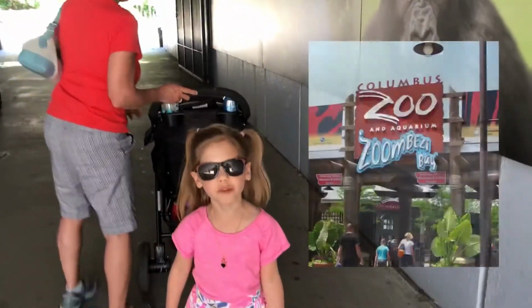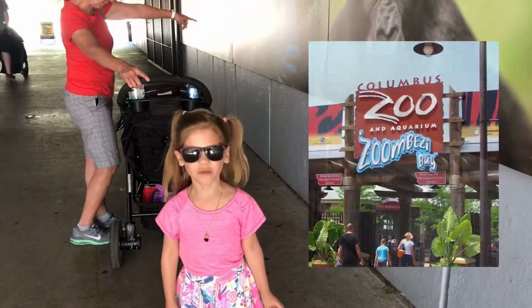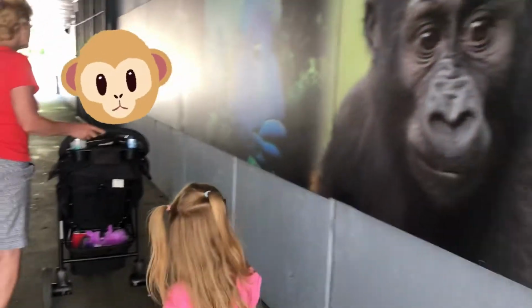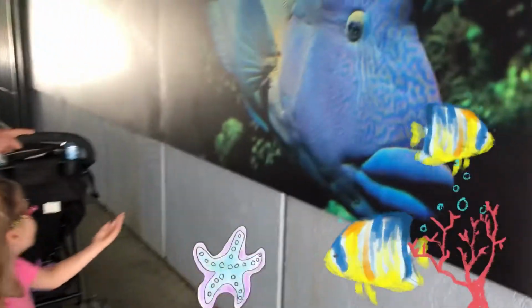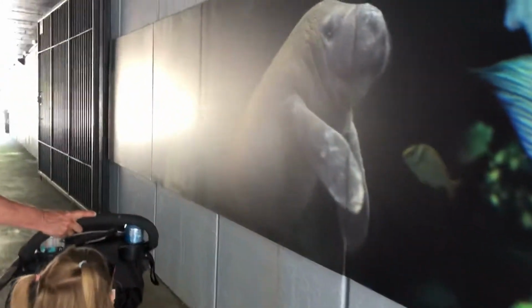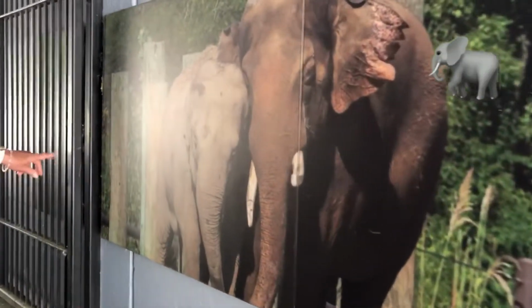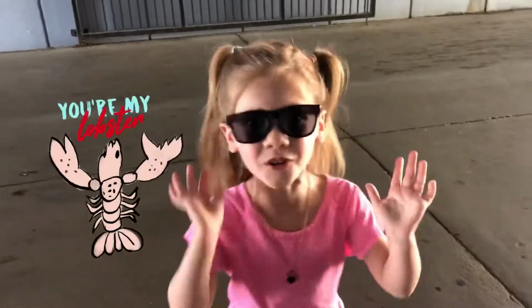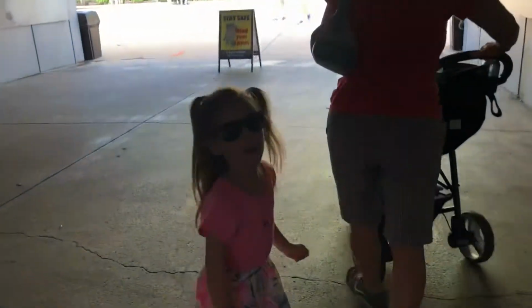If you come to the same zoo here, and then you see this tunnel, guess what? You're coming to the same zoo as us. And look at all these animals. Monkey, fish. Look at that cool fish. Manatee. We're just trying to teach him some, because he's just a baby.